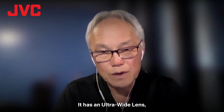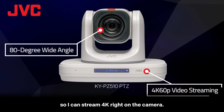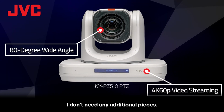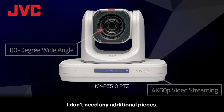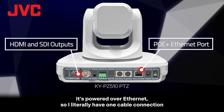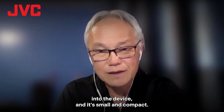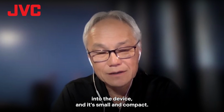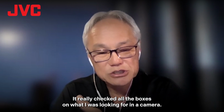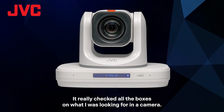It has an ultra-wide lens. It's 4K, so I can stream 4K right out of the camera. I don't need any additional pieces. It's powered over Ethernet, so I literally have one cable connection into the device, and it's small and compact. So it really checked all the boxes on what I was looking for in a camera.